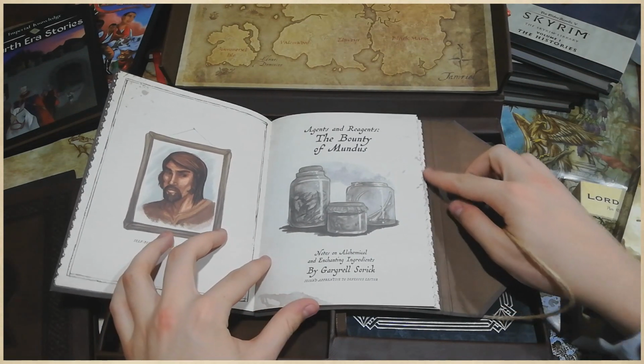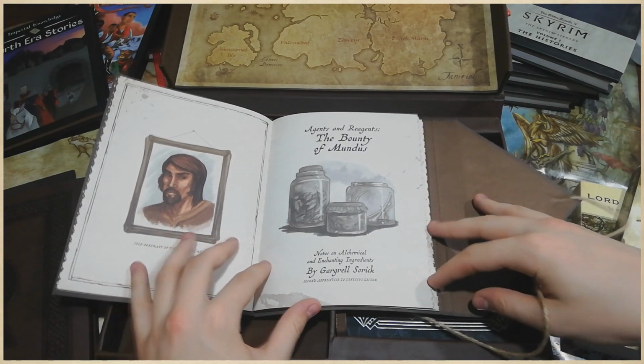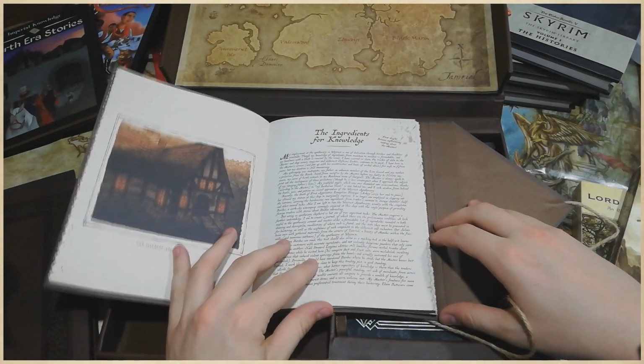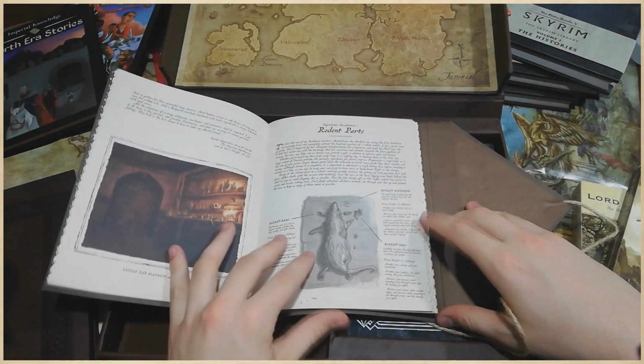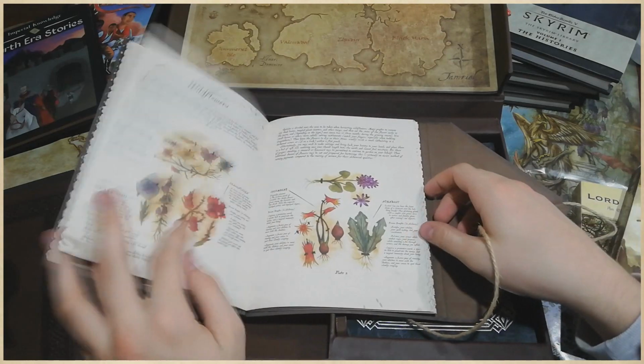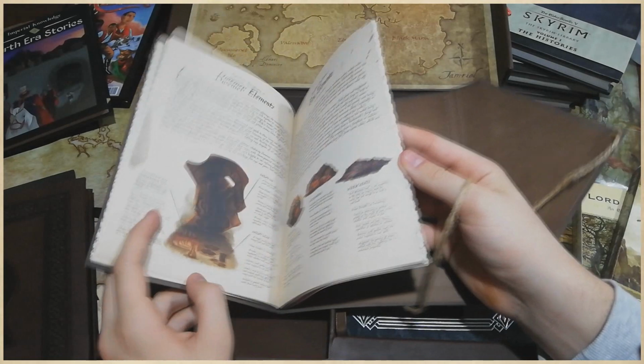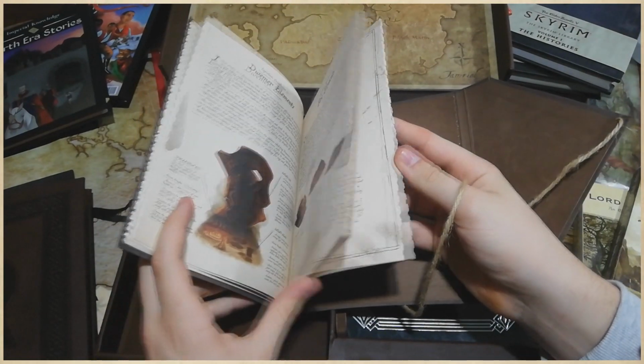The paper of this book really feels nice and somehow different than the previous book, and the papers have a really nice ridge to them. I think the paper is actually chosen to make it feel like an actual journal in which people can write things. And I have to say, this journal actually feels like a journal of sorts in which the alchemical apprentice just wrote down his findings.